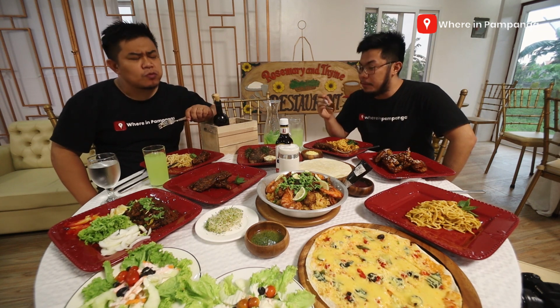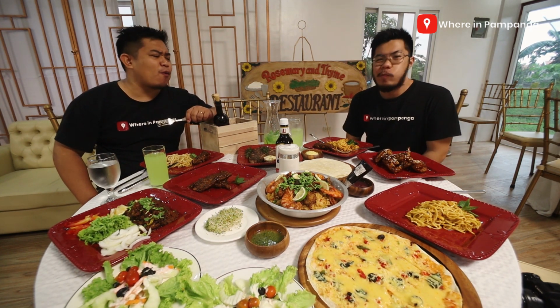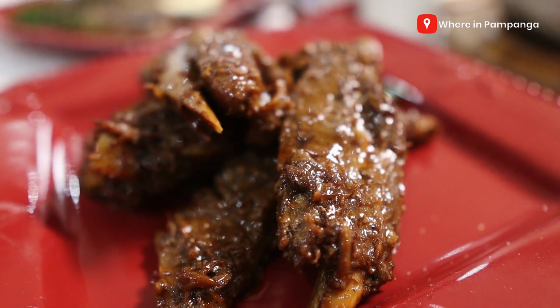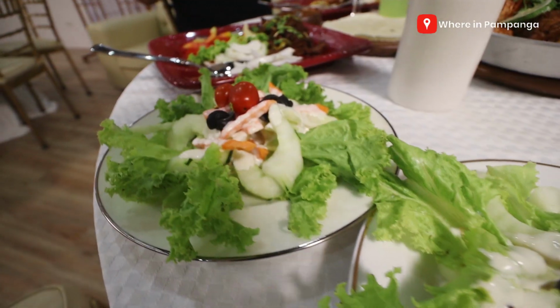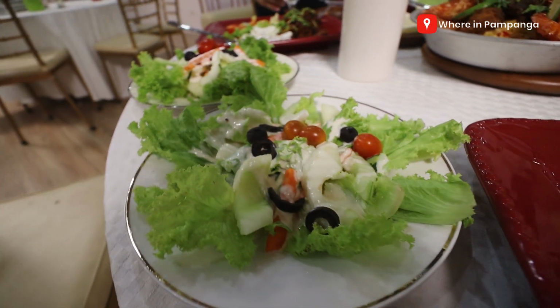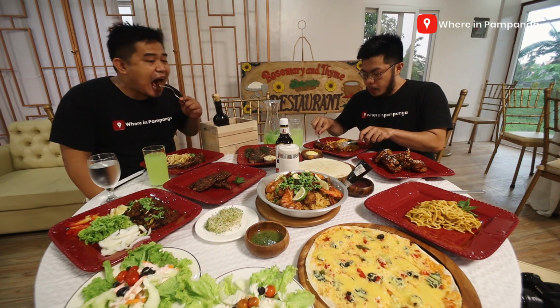So baby back ribs naman. Oh, wow. That is a ribs. Malambot, malasa. Siguro kung ako yung tatanungin kung anong uulitin ko, itong ribs, promise. Would really get excited dun sa mga salad nila. I mean, take a look at their salads. It's so colorful, fresh yung mga ingredients.